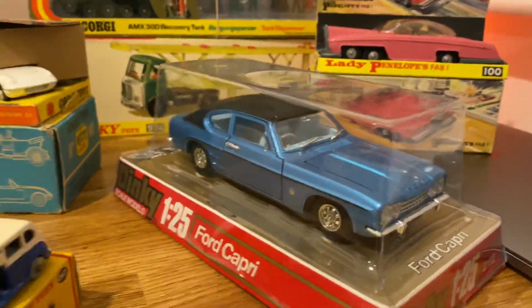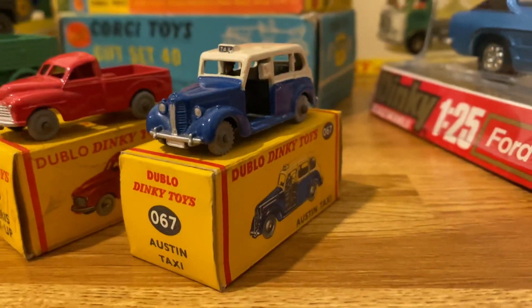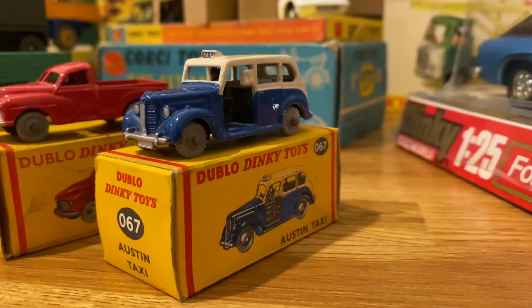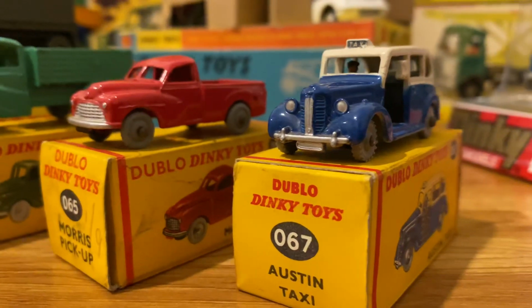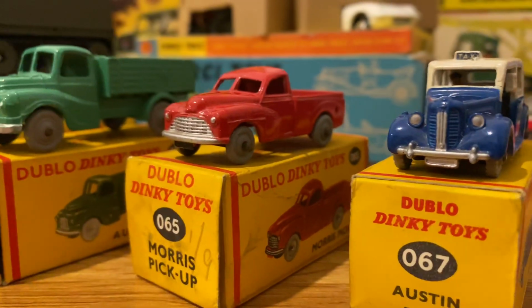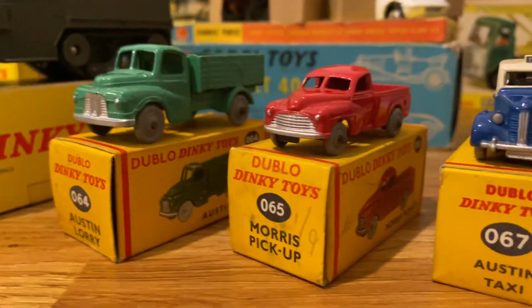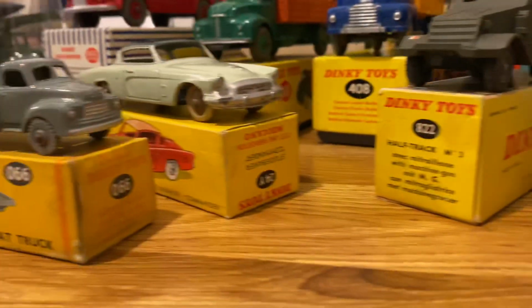That's what it is. So I'm going to start down here with the Dublo stuff. 1950s Dublo, perfect for the Hornby Railways. Of course, Hornby Dinky, same company, Meccano. And here we go, lovely Austin taxi. Got the Morris pickup coming into shot, followed by the Austin lorry. Boxes and these are great as well. Original prices. They are very crispy, aren't they? And then we've got a Bedford flat truck.